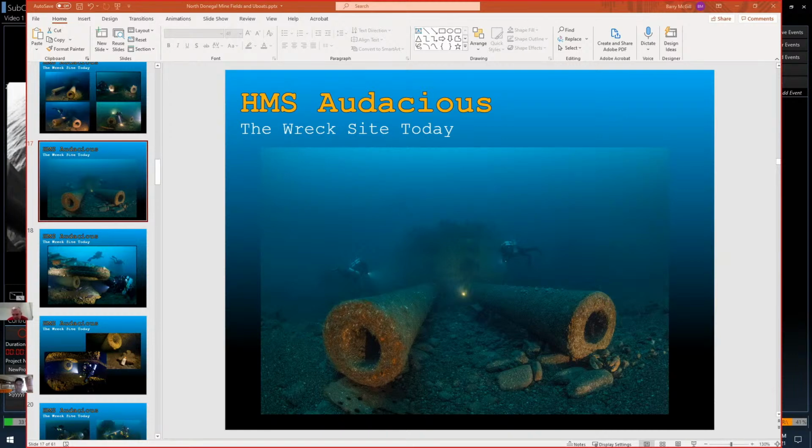Whereas now pretty much all the hull plating is gone on the bottom of the ship. It's completely exposed the underside of the engine room and the boilers, which from a diver's point of view is good, but the wreck integrity has completely collapsed really over the last 10-15 years.